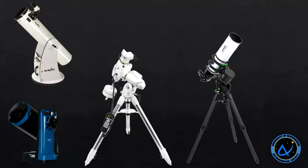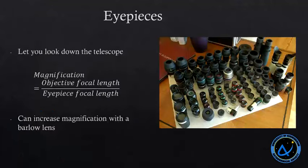So have we got any questions so far? No? All good. So, yes, eyepieces. Once you've got your telescope sorted and your mount sorted, you're going to need something to look through the telescope with. And that's where eyepieces come into play. So, there's quite an impressive collection of them here.